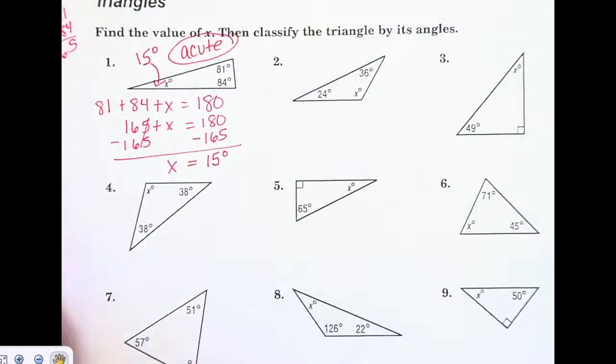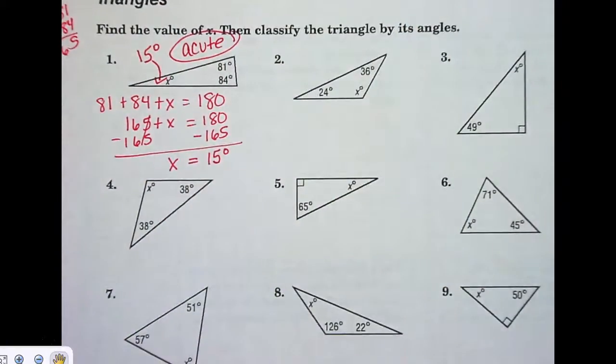It's a cute little triangle. You see what I did? It was nice. It was punny. Okay. Everybody going to be okay with that?